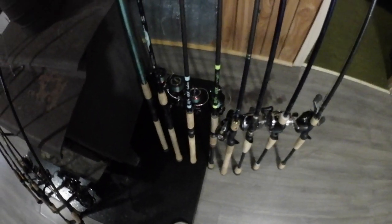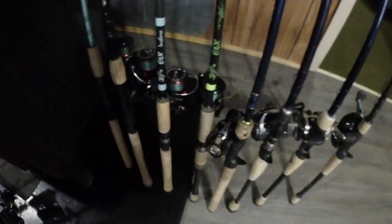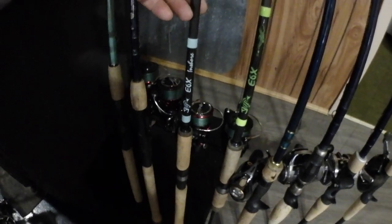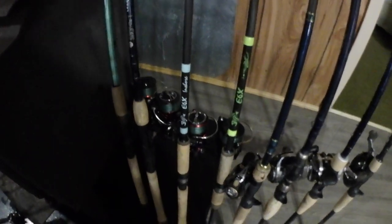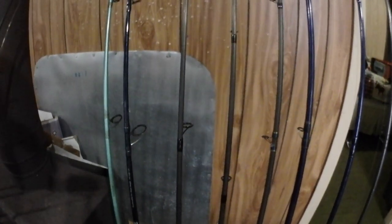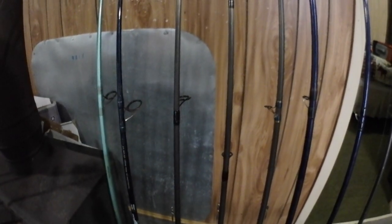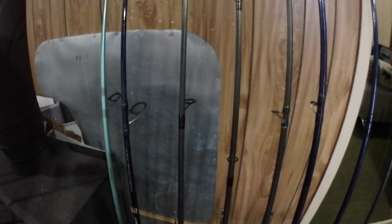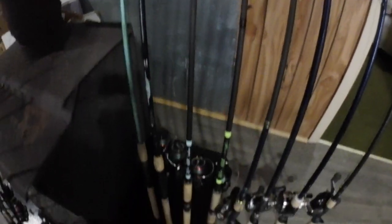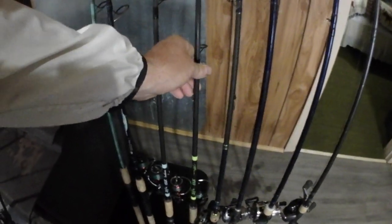Anyway, it's okay. This is a Loomis E6X. Also, this is an inshore saltwater spinning rod. I really like the inshore saltwater spinning rods in general when I'm casting for pike with a spinning rod. They're typically a little bit beefier, longer handles usually, and just overall a little bit more powerful than the freshwater versions, which this one is.